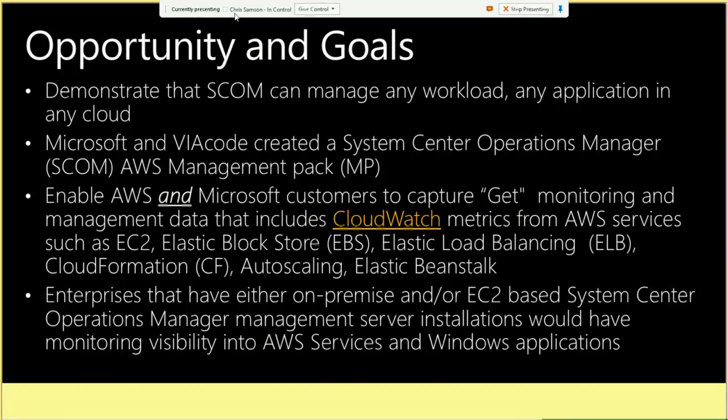EC2, as we know, is the cornerstone service that AWS offers. It also manages service components such as EBS, elastic load balancing, CloudFormation, auto scaling, and Elastic Beanstalk. This allows enterprises who are leveraging System Center Operations Manager today, whether on-premise or in Amazon EC2, to manage these services based on the flexibility of Operations Manager.